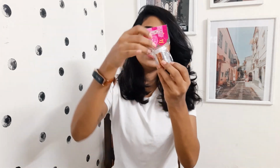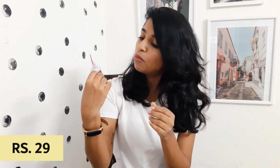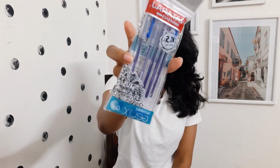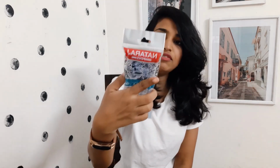I have this glitter set. Okay, this was for 29 rupees, and there are both a bronzy and a silver color glitter in it. Next I have this pen set. These are the normal pens, and these are the gel pens. Yeah, and this was for 25 rupees initially, but I got it for 19 rupees. I don't know, there was a sale or something, or a new store opening.